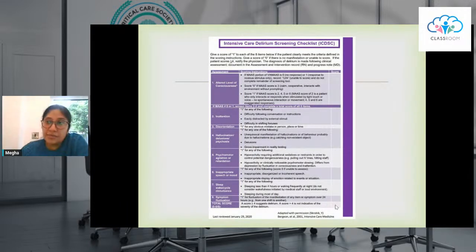The next scoring system is ICDSC, where you have 8 items, starting from altered level of consciousness, inattention, disorientation, presence of hallucinations and delusion. Is there psychomotor agitation or retardation? Does the patient have inappropriate speech or mood? What's his sleep-wake cycle? Is it disturbed? Are his symptoms fluctuating?